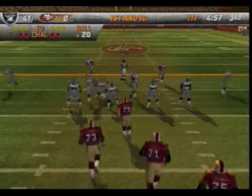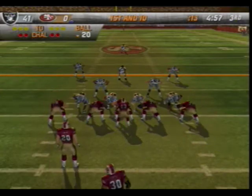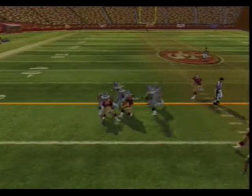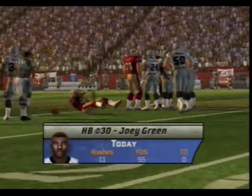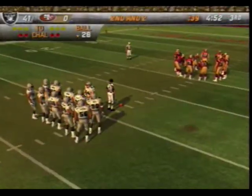First and 10. Ball on the 20-yard line. Hey, let's go. The Raiders line up in a 4-3. Hand it off. Donaldson is there on the stop at the 28. The defense just seems to be out of position every time they give them the ball.